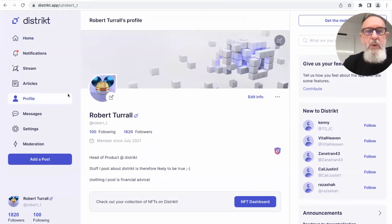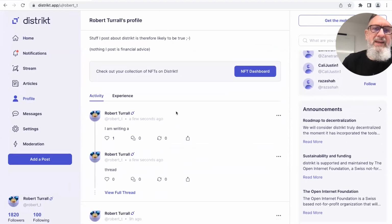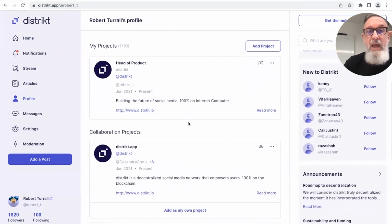Back to the profile before we run out of time. There's my PFP sitting there looking marvelous. One other thing which we need to really mention is experience. So I've got my activity here, but we've got a great opportunity here for you to actually start profiling yourself. Start talking about the things you've done. You can add projects. You can collaborate with others.